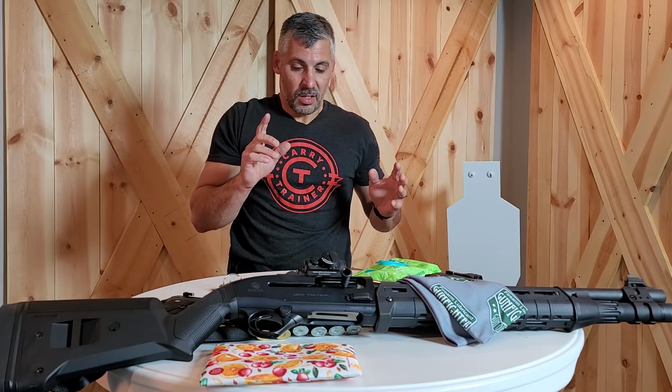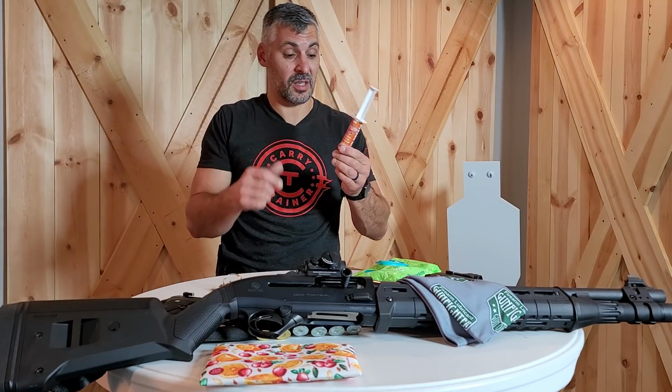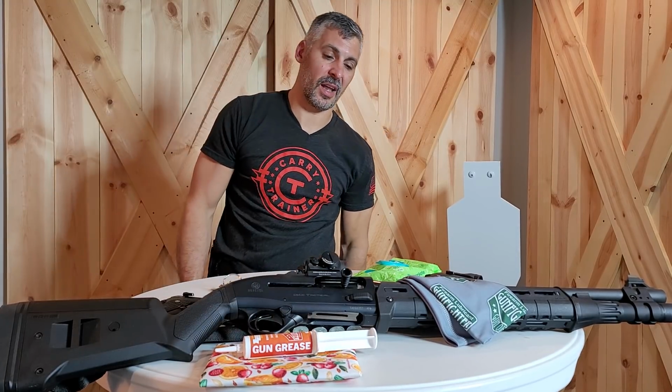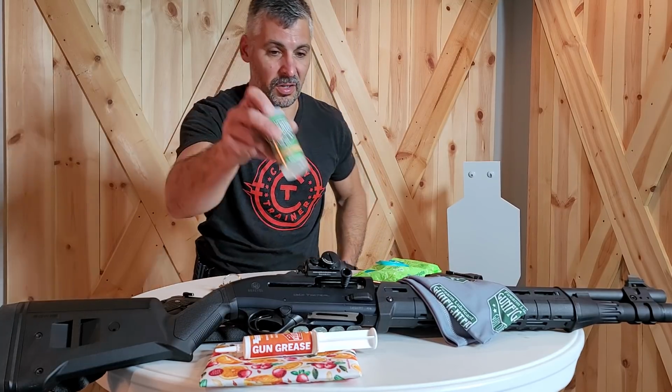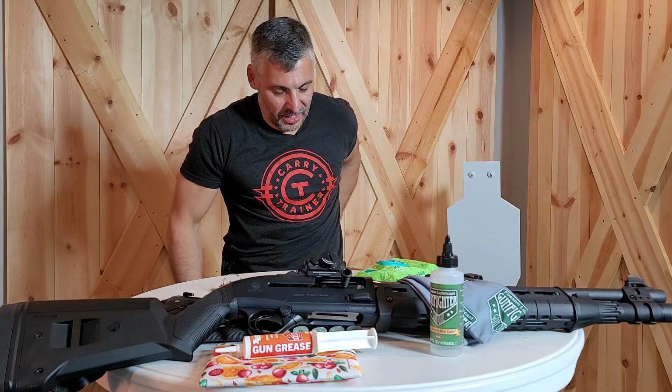Now, let's go back into the pocket. So what do we got? Gun grease. So I've got all these weapons. I'm gonna need some grease. This is Gunfighter gun grease made in the USA. Always have some of that. If you're gonna have that, you might as well also have some Gunfighter gun oil. Always have that. With all that lube, what's a guy to do?